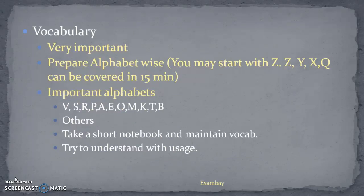Then vocabulary. Vocabulary is very important. Prepare alphabet wise. These are the important alphabets. You should start with V, then S and R. V has the most likelihood of giving you some words. These alphabets I have chosen after looking through many of the past papers of SSC CGL and other SSC examinations. Okay, so these alphabets will not disappoint you. So start with these, and if you have time, then you can move on to others.